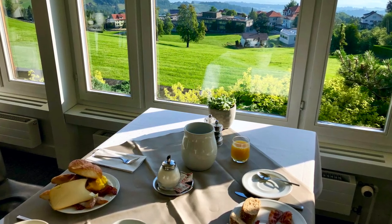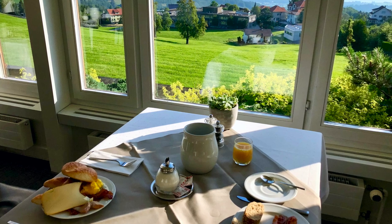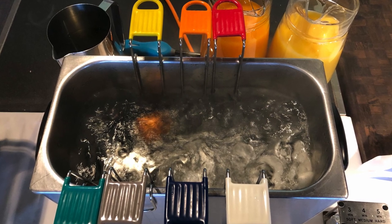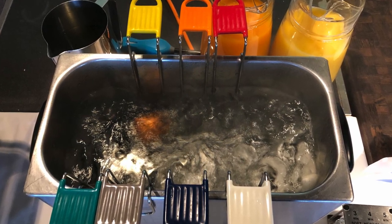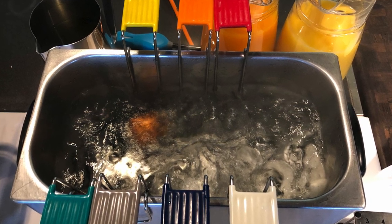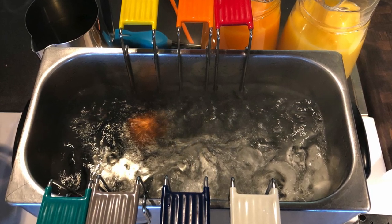This is our breakfast table in Heiden with this beautiful view on the town Heiden. This is our egg. We love our soft boiled egg in Europe, and I was very happy to get this because in all other hotels in Germany you get hard boiled eggs.